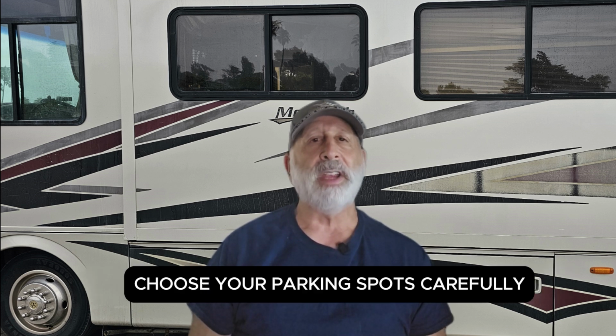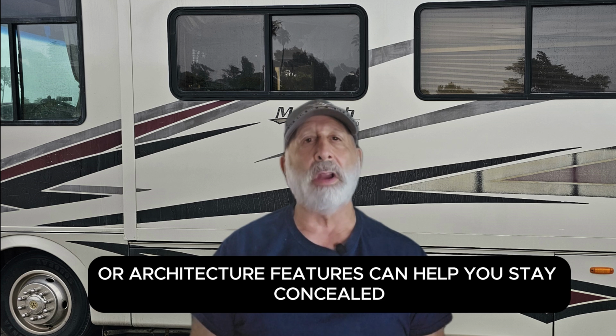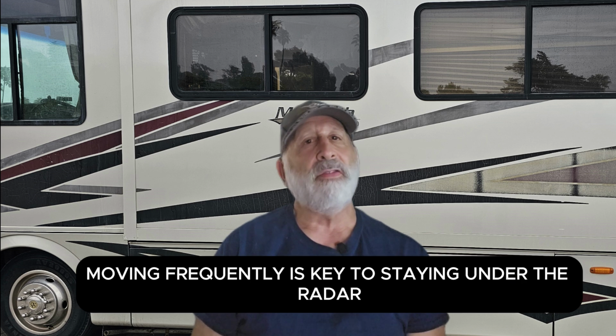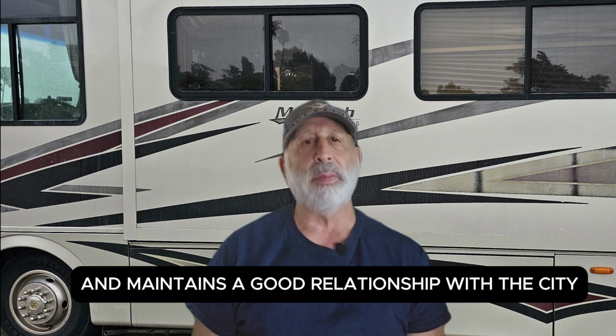Choose your parking spots carefully. Industrial zones or quieter streets can offer the privacy you need, and natural elements or architectural features can help you stay concealed. As I mentioned, I'm in Los Angeles. It's Labor Day weekend, and you'd never know that I'm in a city. Don't overstay your welcome. Moving frequently is key to staying under the radar. This helps you avoid attracting attention and maintains a good relationship with the city.